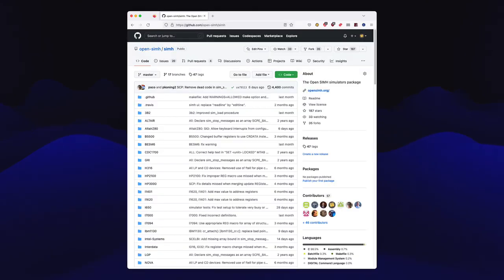And SimH is all on GitHub in the open SimH repository. So if you ever want to play with it, my emulator is in there, and a bunch of other emulators are all part of it. You know, a bunch of DEC stuff. So if you ever want to play with a PDP 11 or VAX, there are excellent simulators for it.